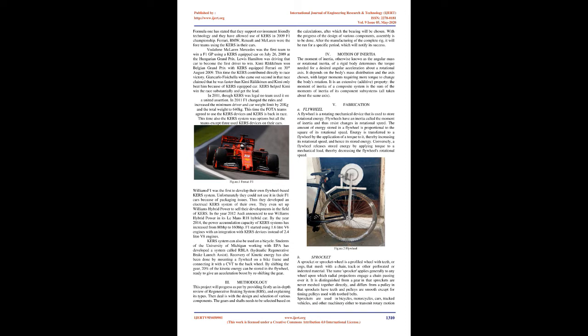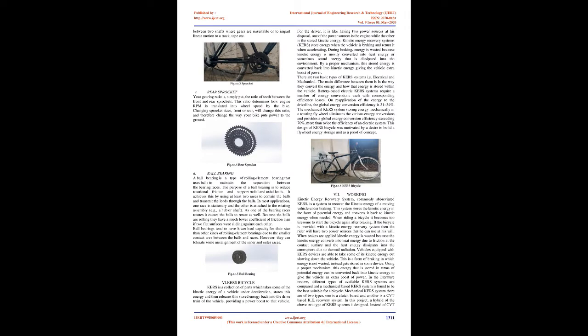F1 started using 1.6-liter V6 engines with an integration with KERS devices instead of 2.4-liter V8 engines. KERS can also be used on a bicycle. Students of the University of Michigan working with the EPA have developed a system called RBLA, Hydraulic Regenerative Brake Launch Assist. Recovery of kinetic energy has also been done by mounting a flywheel on a bike frame and connecting it with a CVT to the back wheel. By shifting the gear, 20% of the kinetic energy can be stored in the flywheel, ready to give an acceleration boost by reshifting the gear.